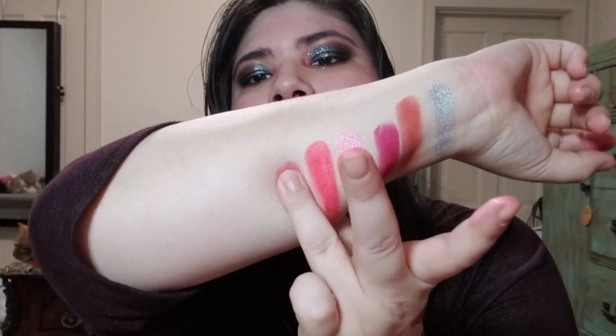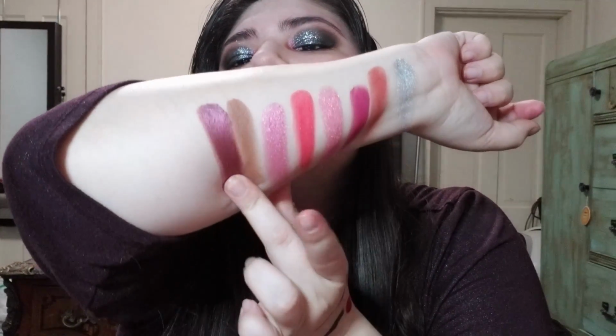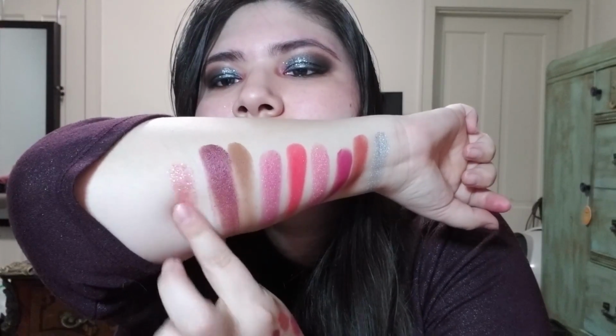And next is Passion. Then there is Romantic. Then there is Pleasure. This shade kind of matches my shirt right now. And then there is this pressed glitter in Sensual. And this is what that looks like. And that is all the swatches I have for you.